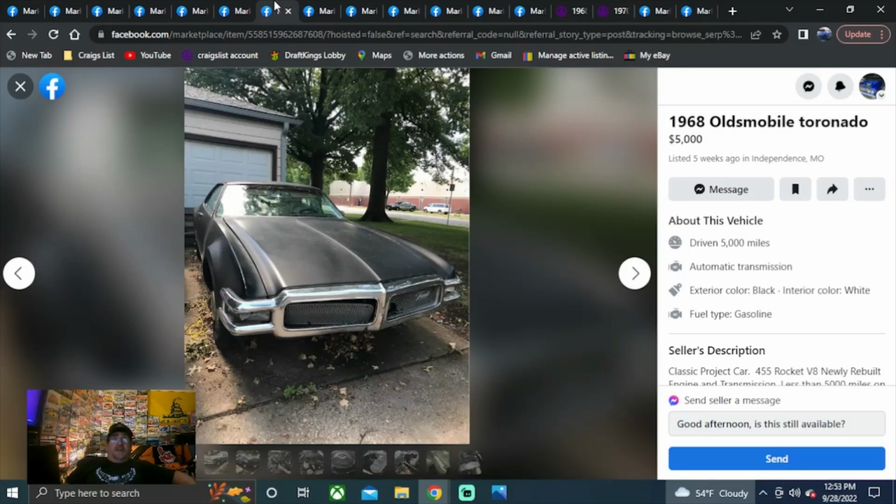On to another one. It's gonna be a 68 Olds Toronado for $5,000. This car almost made a pick of the day too. Listed 5 weeks ago.